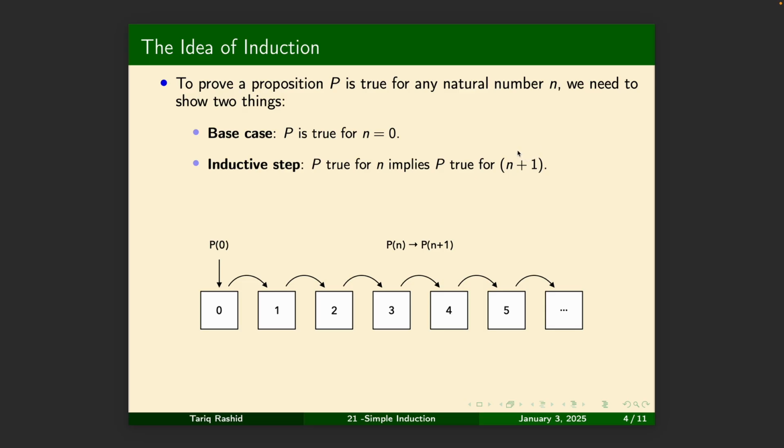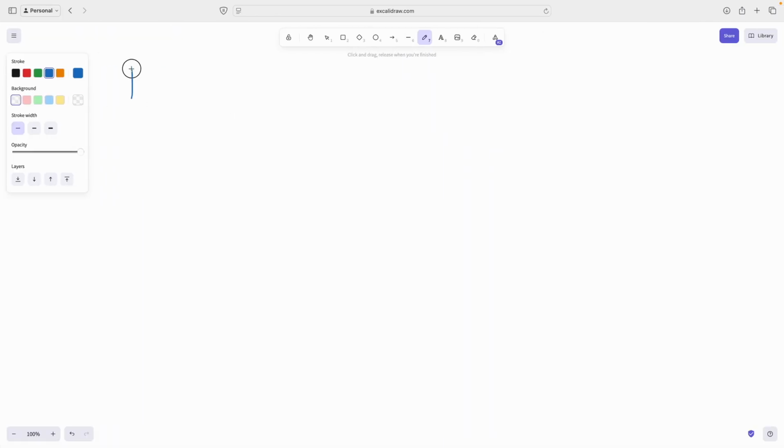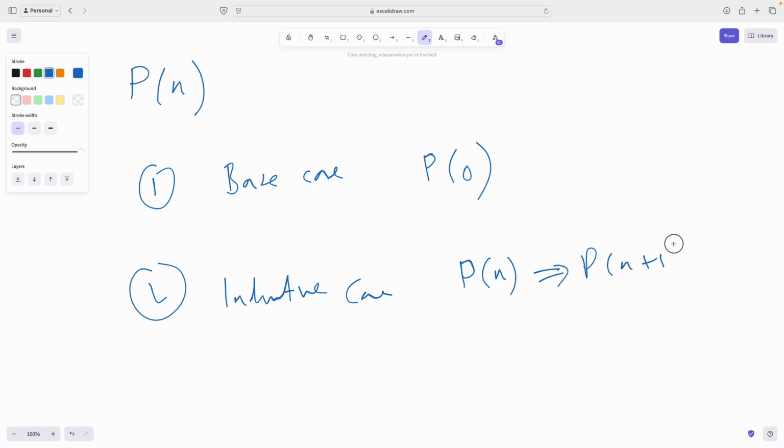We'll draw a picture actually because that's a lot of words. So if we've got a proposition and we haven't specified what it is, so it can be any proposition, about a natural number n, to prove it's true for all n, we need to do two things. 1, 2. The base case is to show that P is true for 0, and the inductive case is an implication. This wasn't actually clear to me when I was learning it, that if P is true for n, then it is also true for n plus 1.